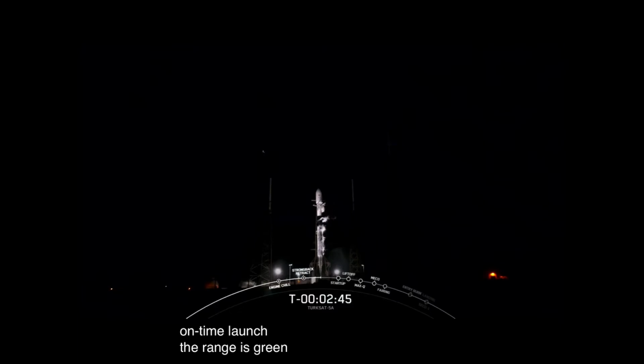The range is green. We've been monitoring weather. The only primary concern we have is the cumulus cloud, thick cloud rule. But right now, conditions are looking favorable. The percent of violation is 30%. That means there's only a 30% chance of us postponing liftoff. So things are looking good.